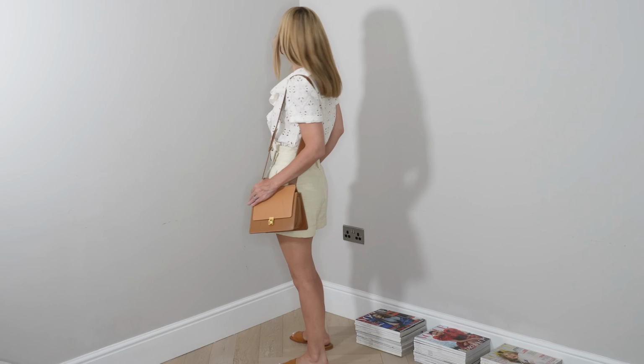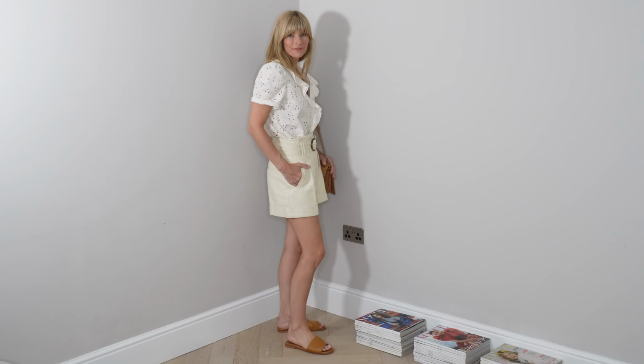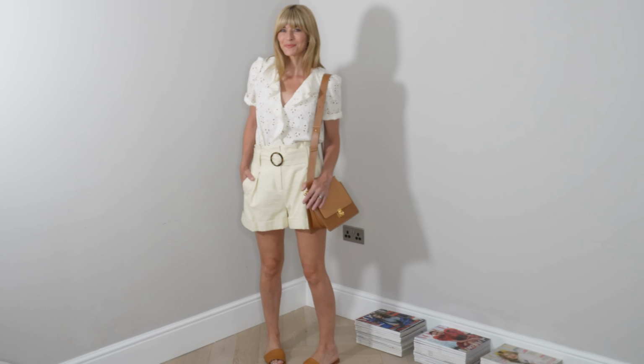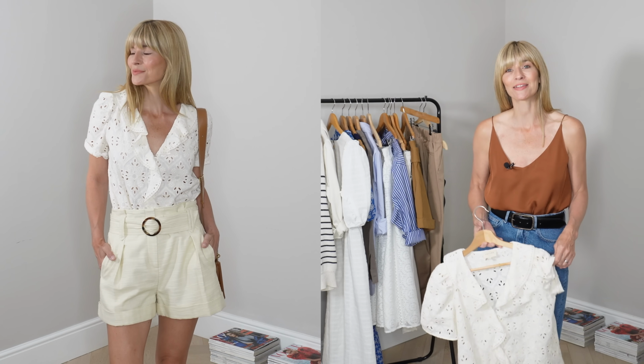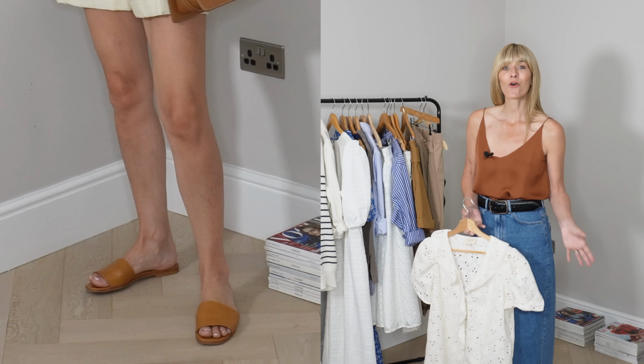Now so far this summer I've been styling it a lot with shorts, both my denim cutoffs and my more tailored version. And actually the new ones I've got in caramel I think would pair really nicely with it too. You could go casual but preppy with classic trainers, go for beach casual with strappy sandals, or come the evening you could easily pair it with heels.